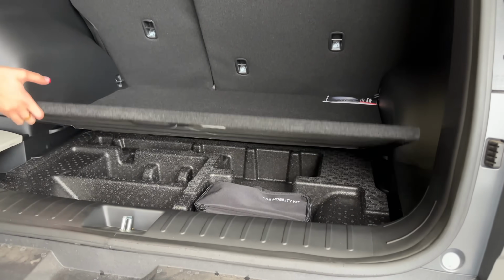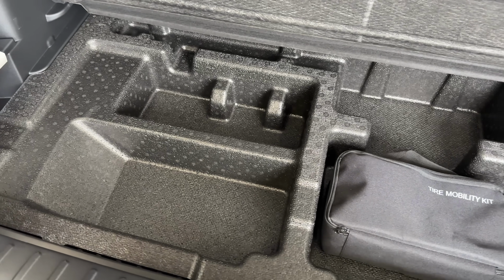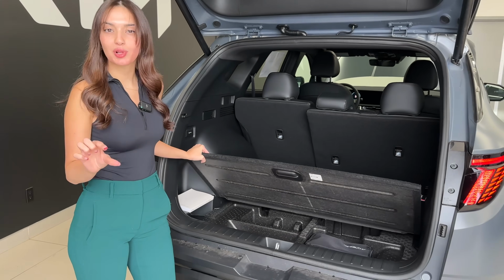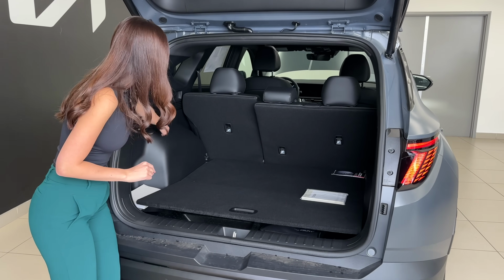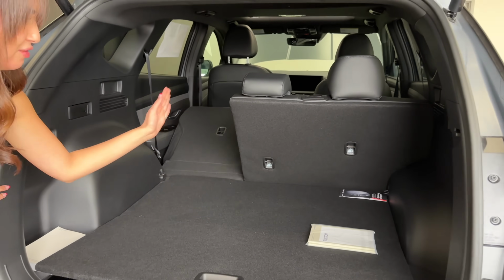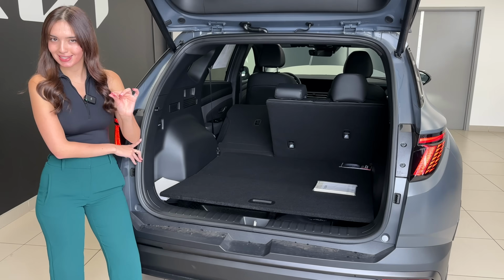Now I already have this lifted because we actually already filmed this video, but the quality was too bad. And under here, you have your tire mobility kit. You can actually remove this and drop it down to gain a couple extra inches of cargo area back here. And if that's not enough, it's very easy to knock these seats down. You got a latch on each side to knock down your 40, 60, 60, 40 split. Each of those seats also has a car seat tether.